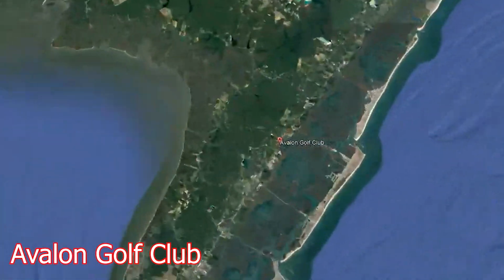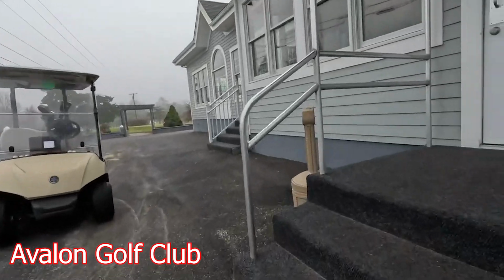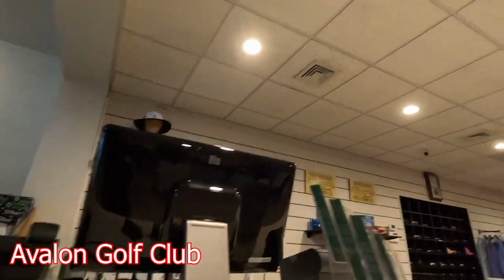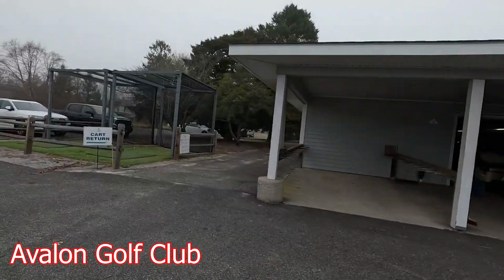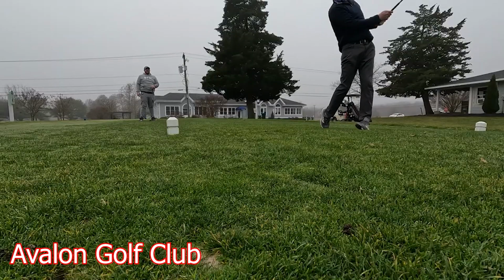So let's swing on in to as south as you could really get, other than not too much further down Route 9, you'll find Avalon Golf Club. And walking on in, they put a lot of money into this course, and I tell you what, it's worth every penny going out there and playing it. Not much of a range, as you can see. And we talk about everything on this course.